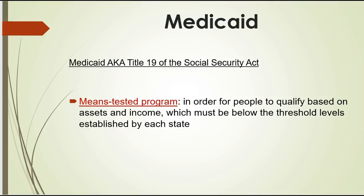You also have dual eligible beneficiaries. So what this is, it's when a person qualifies for both Medicare and Medicaid. Under the Affordable Care Act, Medicaid will become the new vehicle for health care services for this population group. Both income and asset tests will be applied.